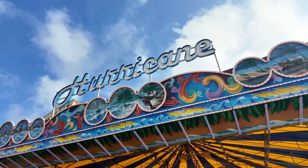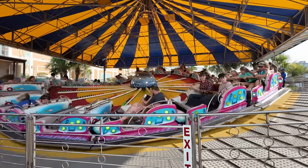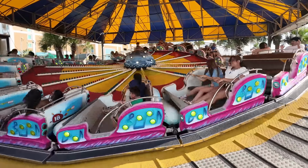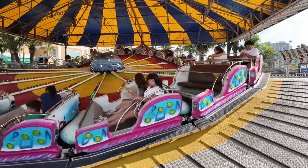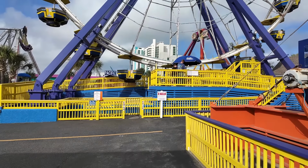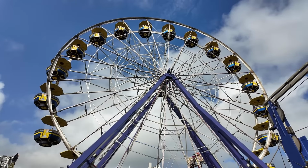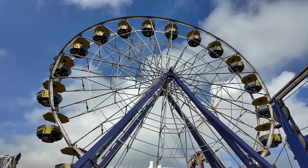Speaking of twirling, here is the Hurricane, also often known as the Himalaya, or the Matterhorn. Oh yeah, they're going backwards too. Beautiful Ferris wheel. I bet there are beautiful views of the ocean, of the beach from up there, but I will never find out because no single riders allowed on a Ferris wheel. Someday I'm gonna figure out a way around this single rider thing.